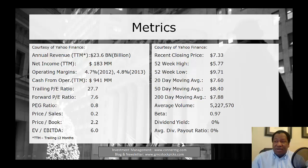The recent closing price of Flextronics is $7.33. The 52-week low was $5.77, and the 52-week high was $9.71. So it's somewhere right in the middle now between its 52-week high and low.